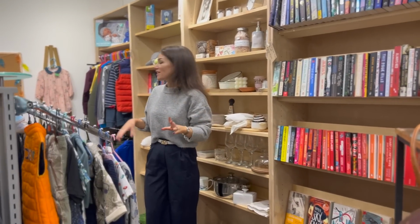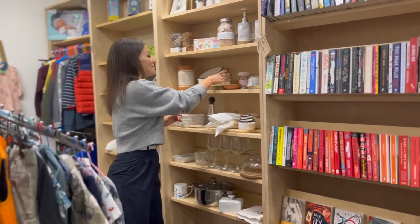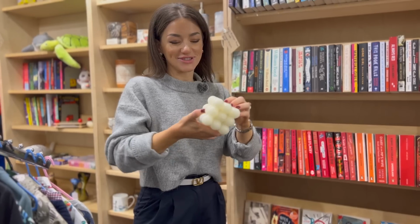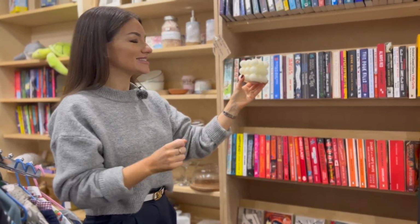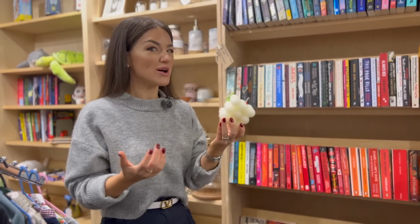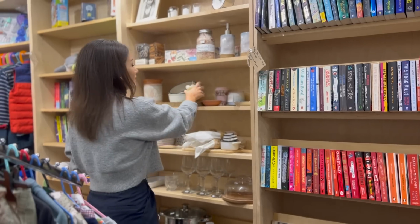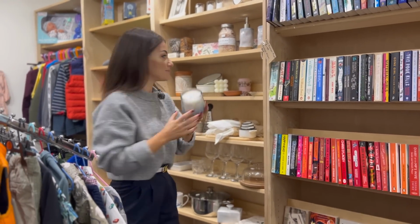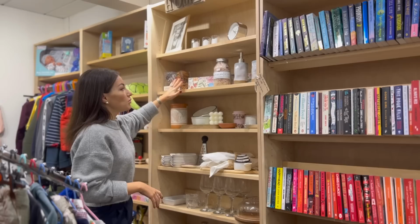Now in this corner, we've actually got a bit of a homeware section, and immediately I've spotted this really fun candle. I love funky candles. £1.50. These at places like Urban Outfitters, you're looking at about £12. So a really great place to find candles. We've got some scented candles here, pure linen. Smells amazing. That does smell nice. More unopened gifts.